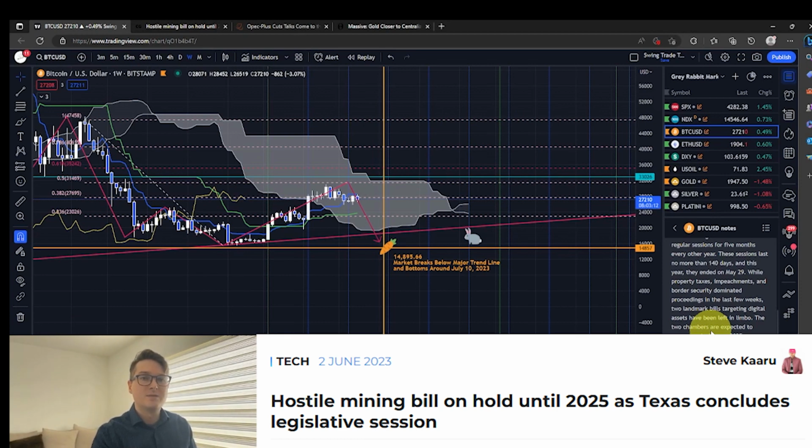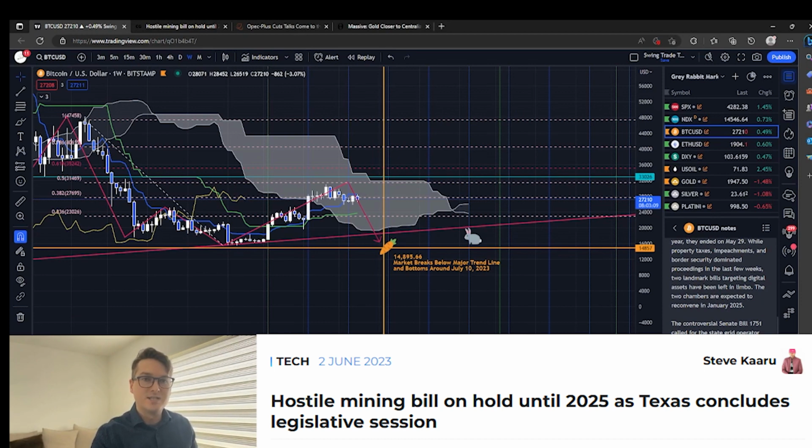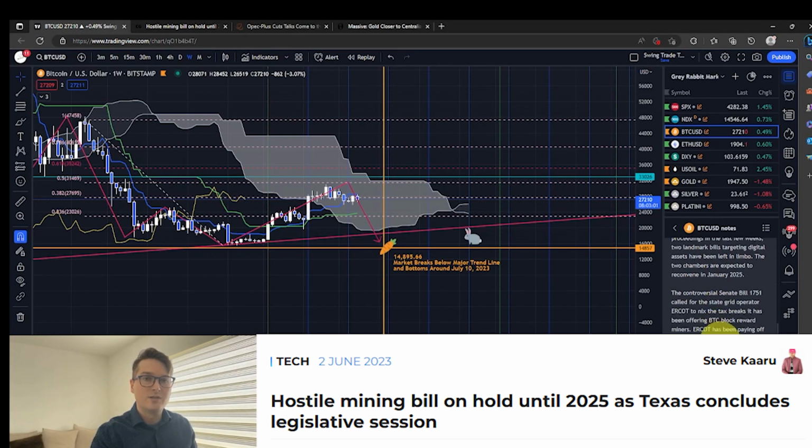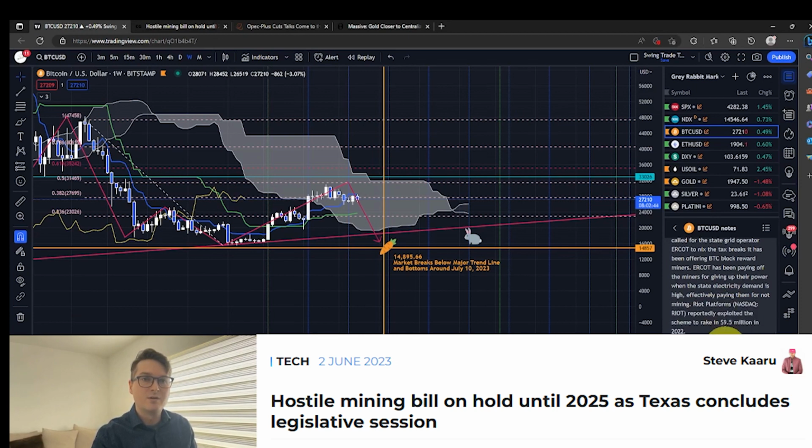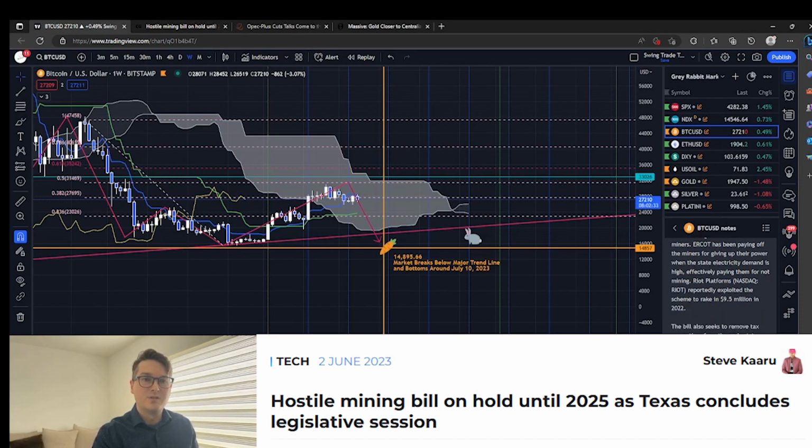While property taxes, impeachments, and border security dominated proceedings in the last few weeks, 2 landmark bills targeting digital assets have been left in limbo. The 2 chambers are expected to reconvene in January 2025. The controversial Senate Bill 1751 called for the state grid operator ERCOT to nix the tax breaks it has been offering BTC block reward miners. ERCOT has been paying off the miners for giving up their power when the state electricity demand is high, effectively paying them for not mining. Riot Platforms reportedly exploited the scheme to rake in $9.5 million in 2022.